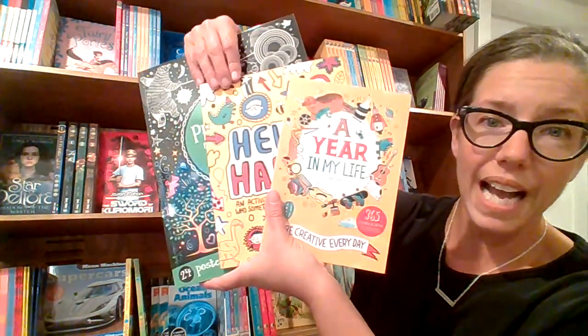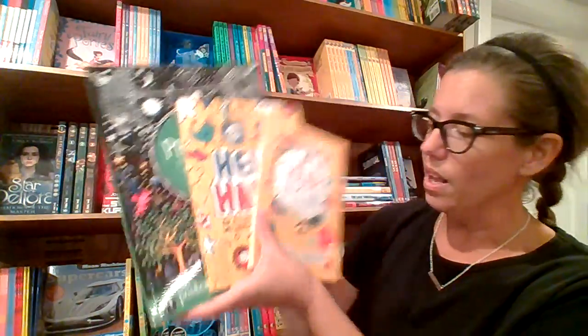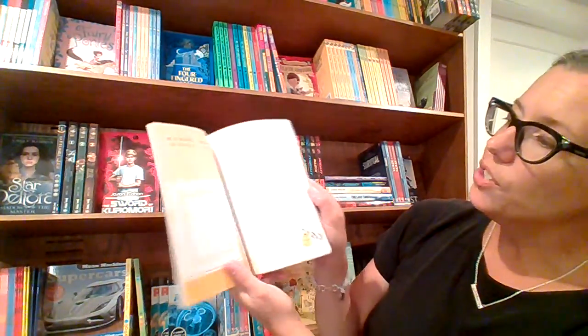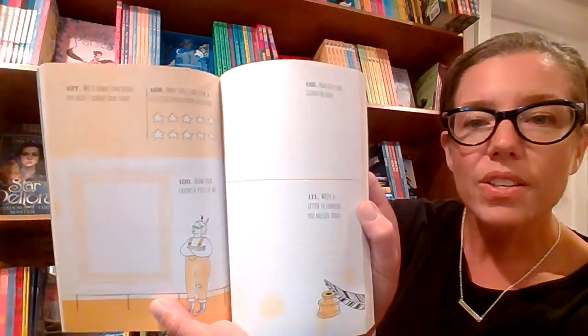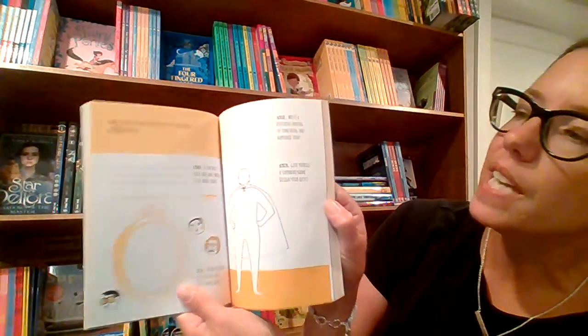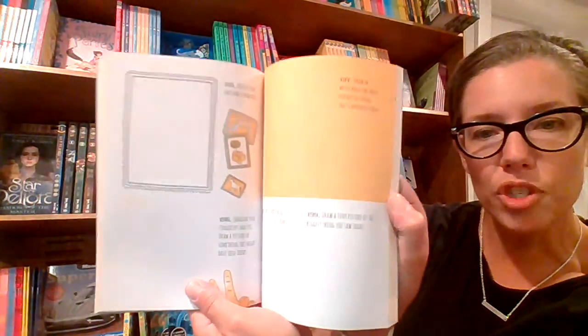Then there are activity books that are just good for the soul and kind of all ages as well. This one is A Year in My Life, and it says 365 prompts so that there's a question or something to do on every day of the year. So it's a do-it-yourself journal.